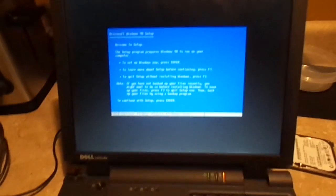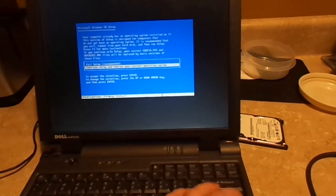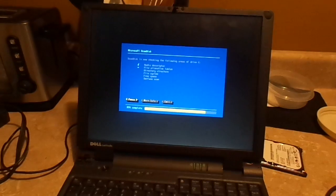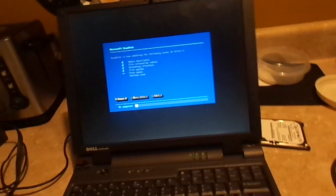I may just throw this machine on eBay. Someone will want it. You never know. Okay. The drive sounds horrible, but it sounds normal. I mean, there's nothing wrong with it.